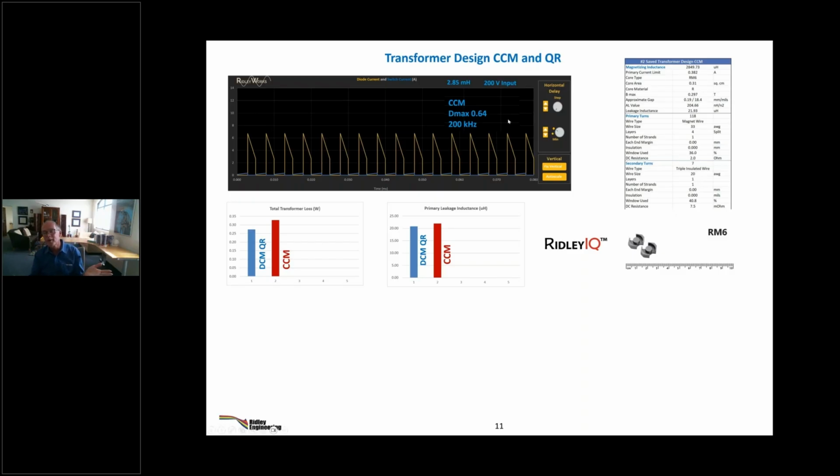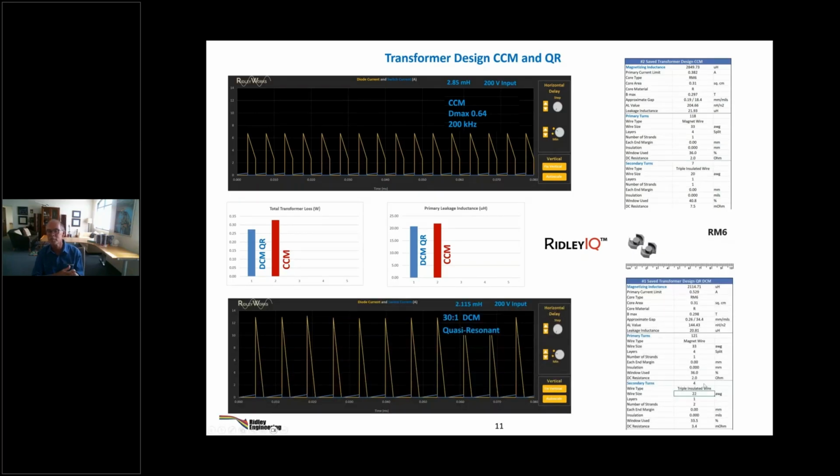Wind them both, see which one you're happy with, and then you make a choice. Do I want to go with that quasi-resonant? Do I want to deal with a more complex controller that's going to make that happen? Do I want to have that big step down, and more stress on my switches? So these are all valid choices, things that you have to decide, where you're going to be on the design continuum here.